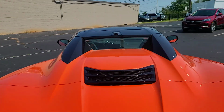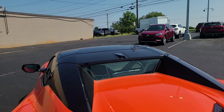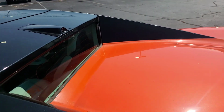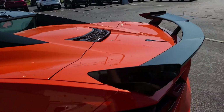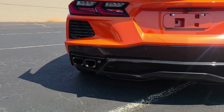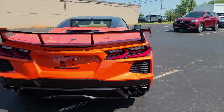And we actually do have on this one, because the engine's in the rear and it takes up so much space, a digital rear mirror. So this is the camera for that. Whenever you look in your mirror, that's what you're seeing out of. So you can actually see the wing in the mirror, which is really cool. Quad exhaust on this one, 2 ports on each side, and this thing sounds absolutely amazing when it starts up.